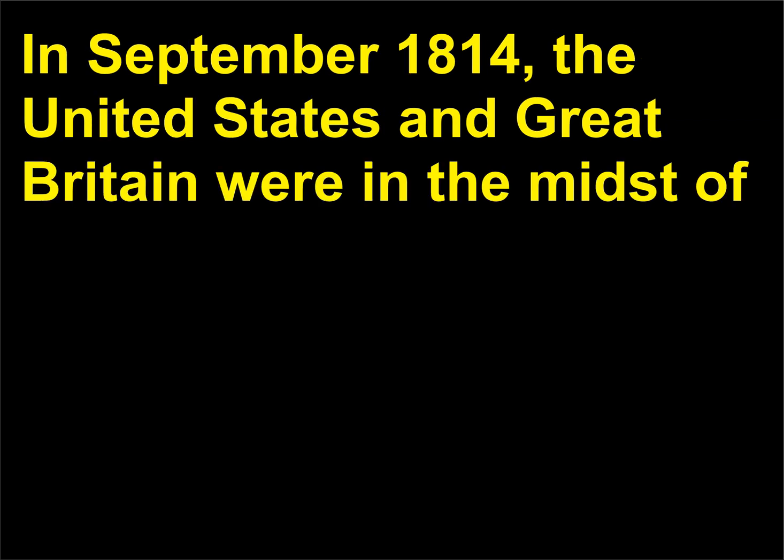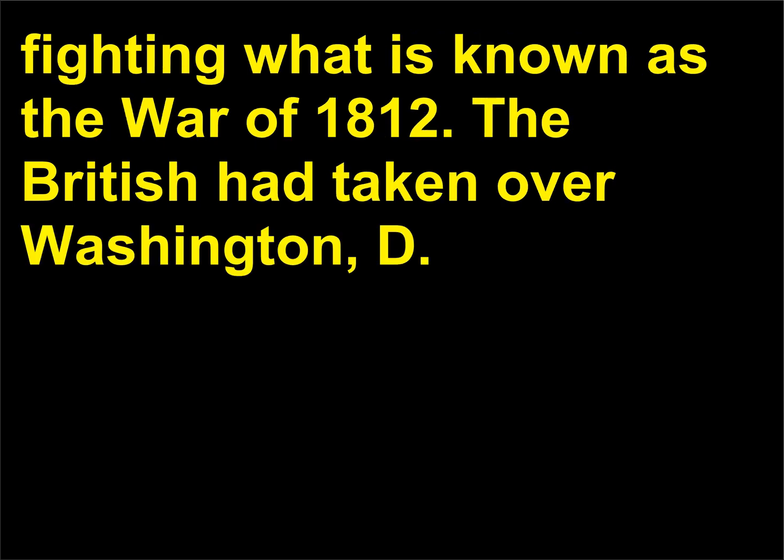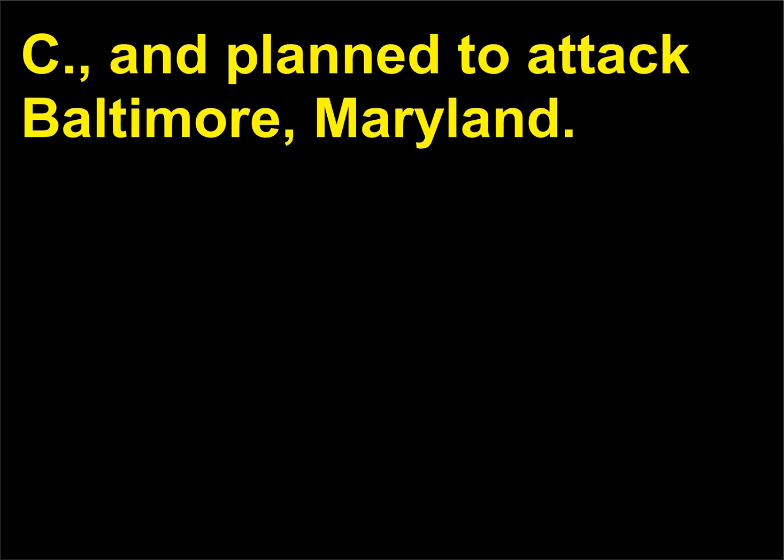In September 1814, the United States and Great Britain were in the midst of fighting what is known as the War of 1812. The British had taken over Washington, D.C., and planned to attack Baltimore, Maryland.